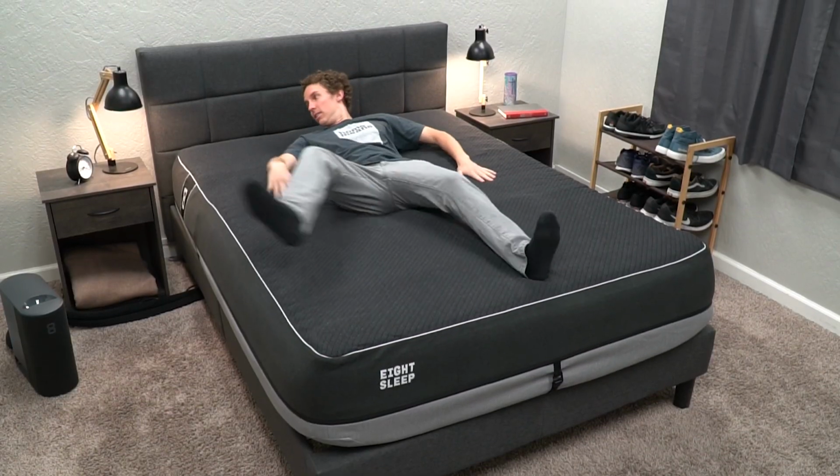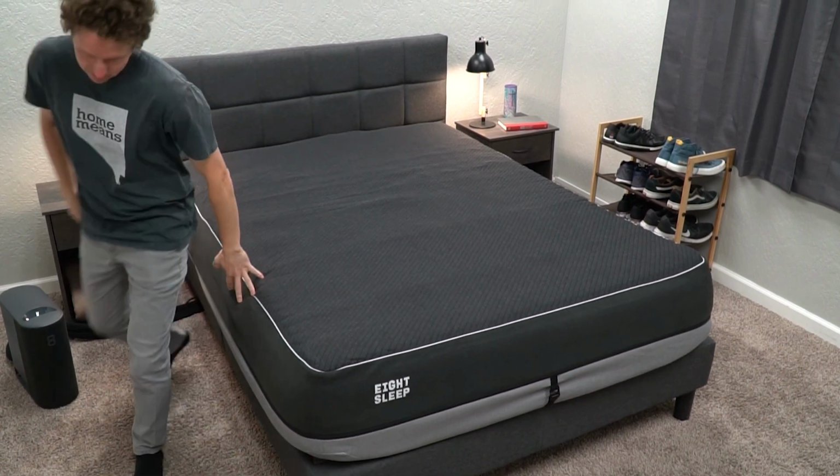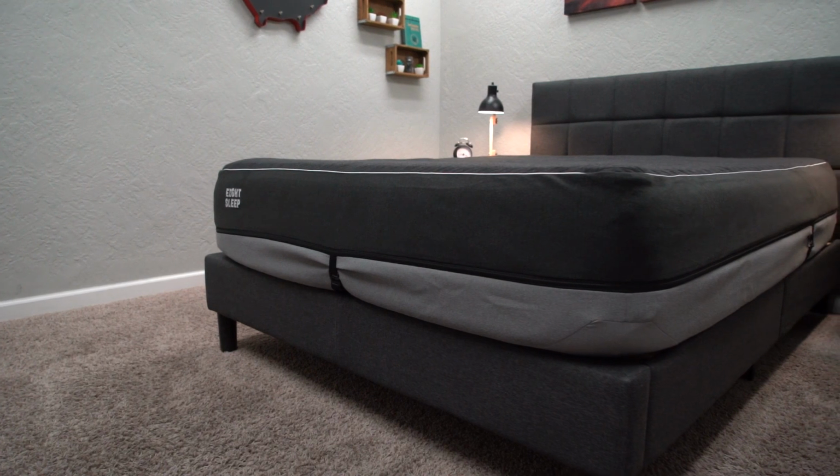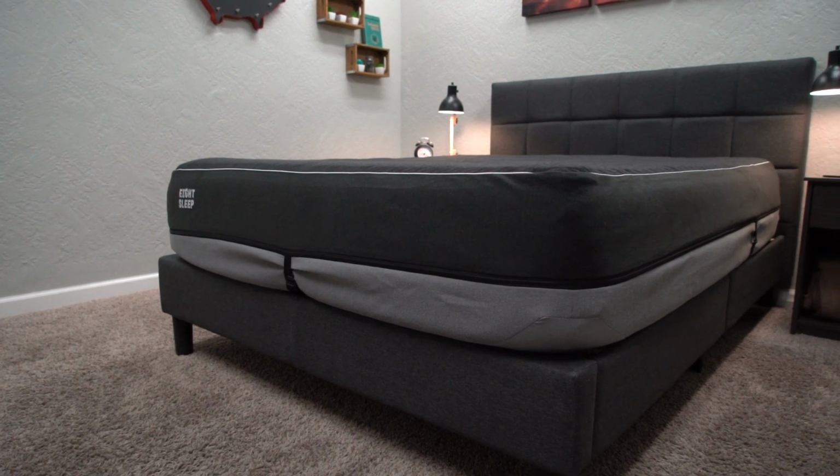In fact, I slept on this thing last year for the whole summer, and it definitely does what it's supposed to do in that it cools you down a lot. This is definitely the coolest bed I've ever tried, and it can noticeably make your bed colder for sure, and heat you up as well.